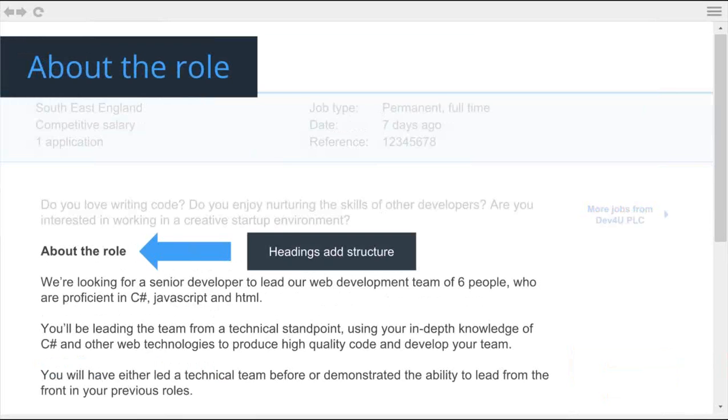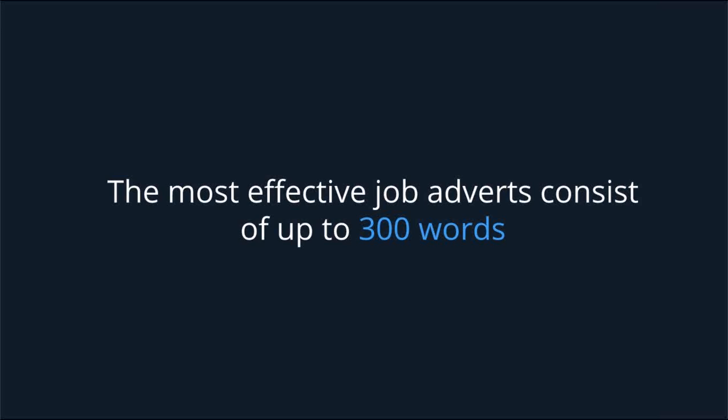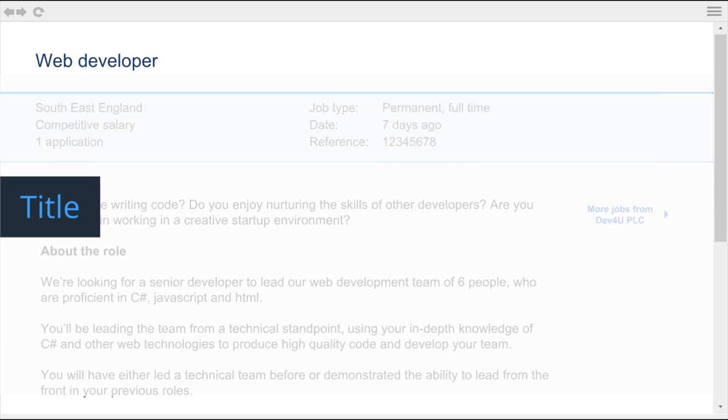One of the things to bear in mind, again, with these, is this is an advert that you're writing to get candidates' interest for the role. Recruiters often make the mistake of trying to tell people too much about the role, and it just puts candidates off. If they see a big block of text, they're just not going to read it. Our research shows that the most effective job advert consists of up to 300 words. Anything longer than that, and it's going to start to be disengaging.